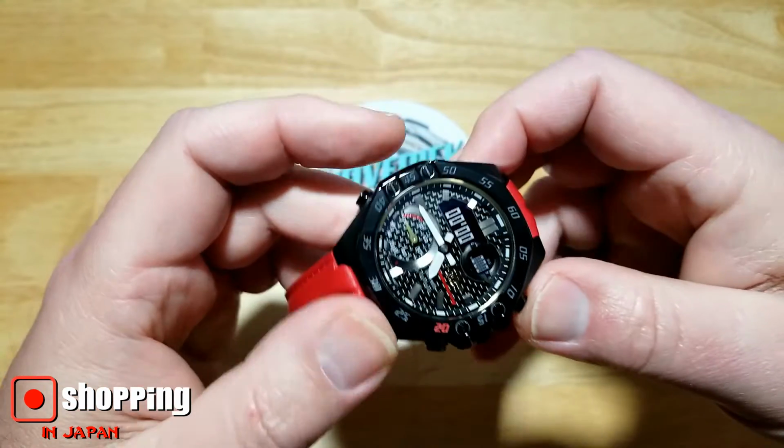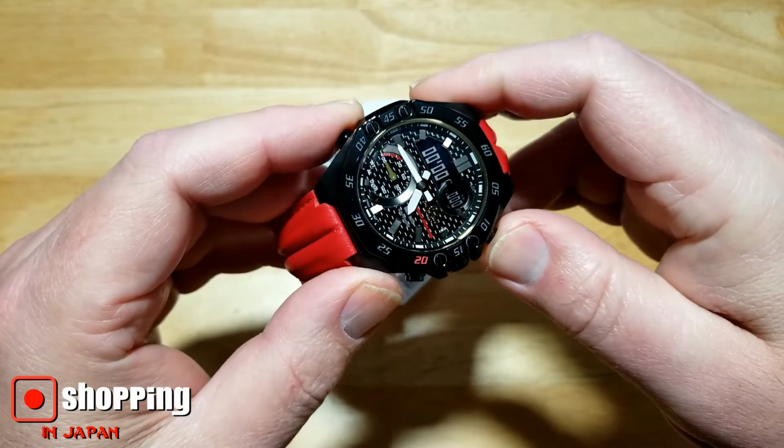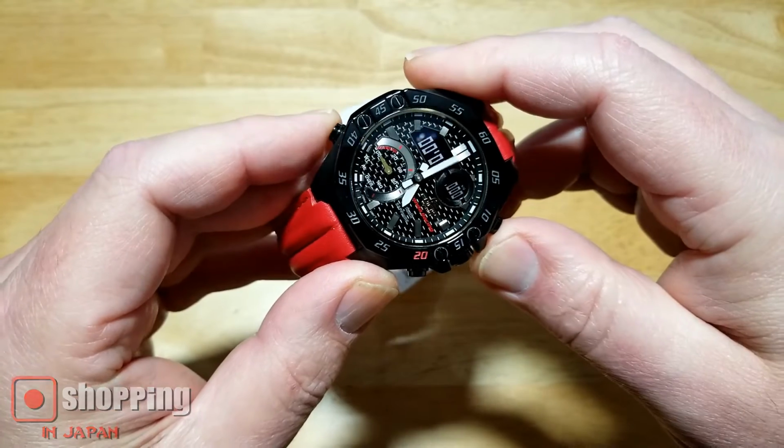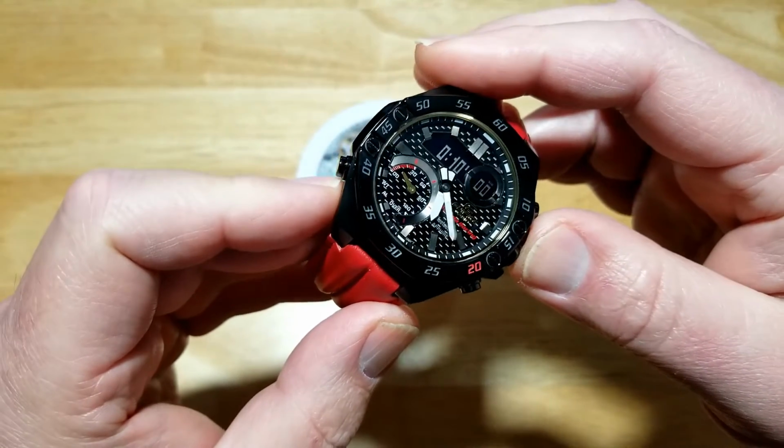So here's your hand shift feature. You press the B and C, and the hands, if they're in the way of the LCD display, they'll go ahead and shift out of the way. Let me see if I can do this here. There we go. And you just press another button, they go back. There you go.